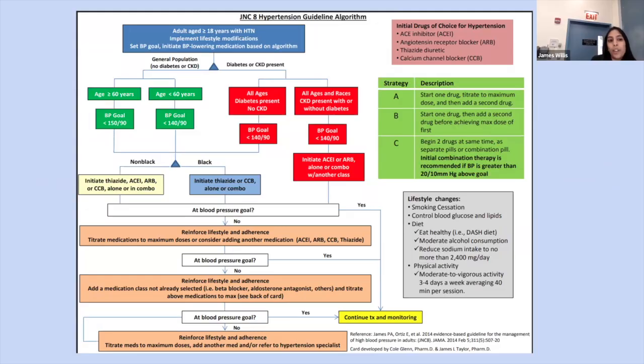It first stratifies by whether the patient has diabetes or CKD. And if they have diabetes or CKD, your first line treatment is actually still recommended to be an ACE inhibitor or an ARB, regardless of race, because of the nephroprotective effects.